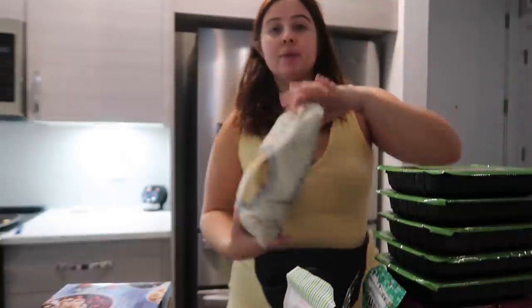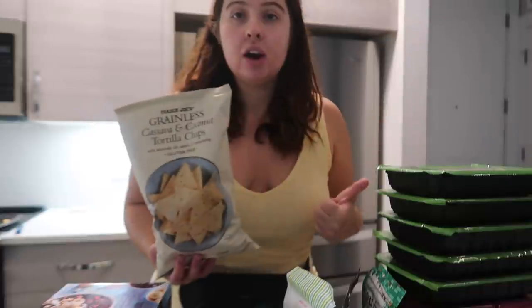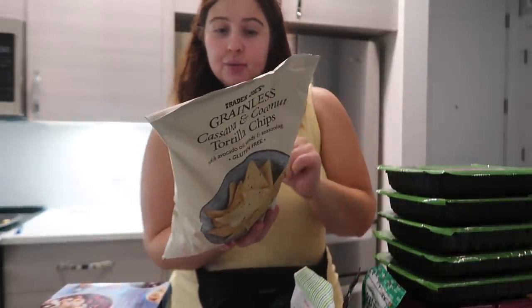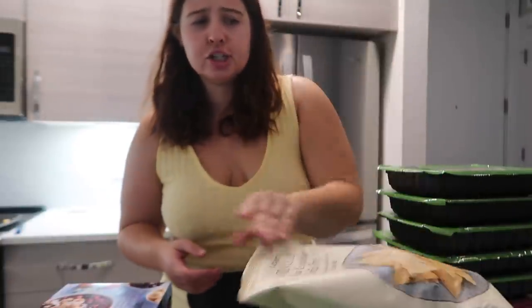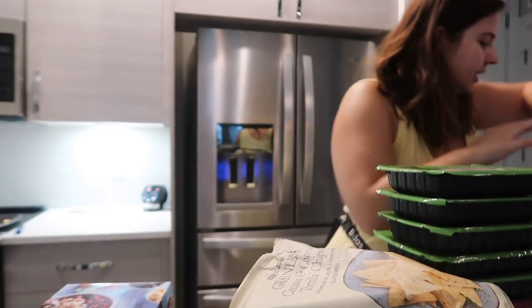And then these are the chips that I'm gonna use for my nachos. I have pretty much everything else to make nachos. I'm gonna use Beyond Beef, the fake meat stuff, to make like a taco nacho something. I don't know, but these are grainless. They're made with cassava flour, avocado oil, coconut flour. These are really good. I've had these before, these grainless chips. They are so good. Even my mom tried them and was like, those are bomb. Like, if you want a more lower carb vibe, I feel like that's good.